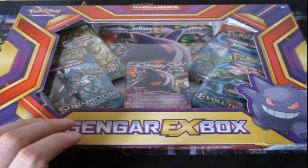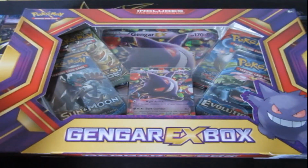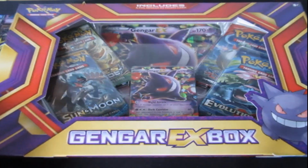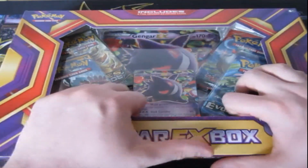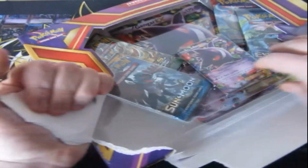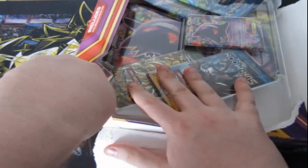And today we're opening up another quite a rare item. Two generations in the past, with X and Y and a bit of Sun and Moon, we're opening up the Gengar EX box. A lot of people love this box, and so do I. And sadly, I don't remember opening this up in the past, so probably this could be the first time I'm opening it, but I do not mind because we're still going to tear it up.